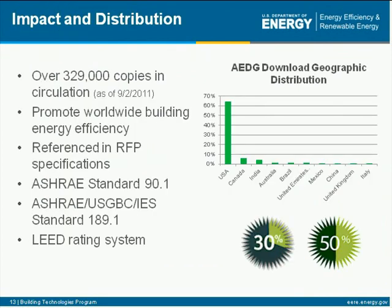So looking at the impact of these guides, as of lately, there are over 329,000 copies of these in circulation. So that's as of September 2nd of this year, and it grows daily.